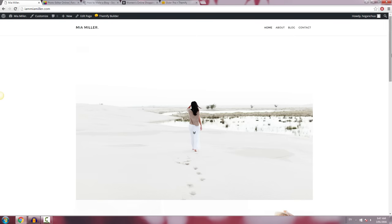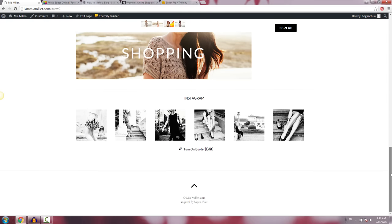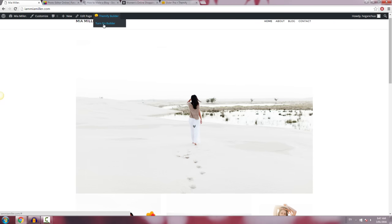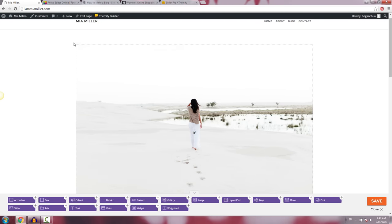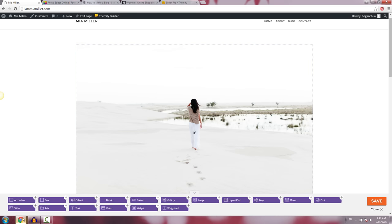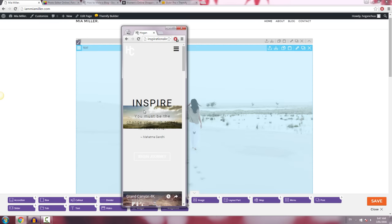Let's open it up. Okay, now for the images, sometimes it might not be fully responsive, and that's because when you turn on the builder, and this image is in a sort of row container, if you actually add some code to make it responsive, then it'll look something like this. When you minimize it, then the image will be like that and the text will be like that.